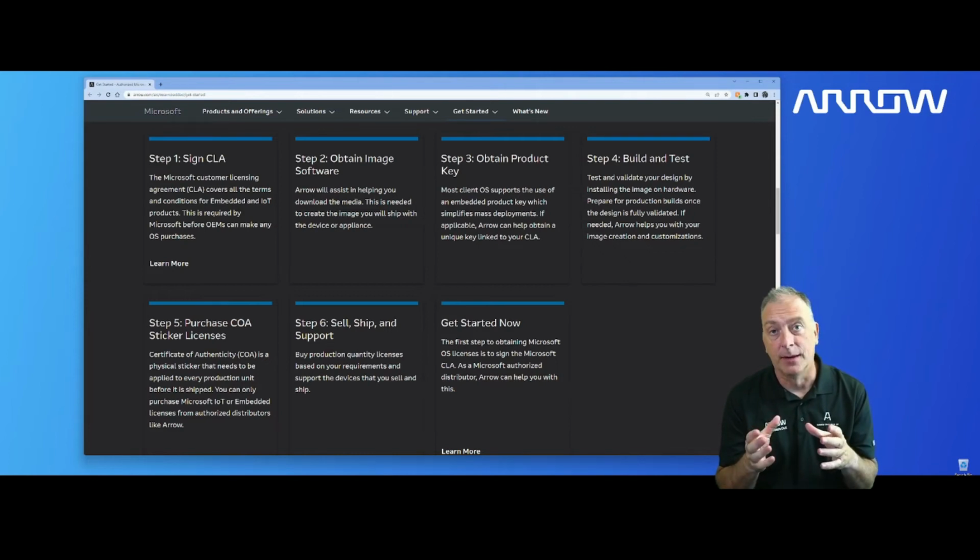But if he's not able to help, there is a level 3. And level 3 is we actually have a support agreement with Microsoft, and we can actually open up a support ticket on your behalf and basically have a Microsoft engineer contact you directly and work through that problem to support you. So with Arrow, you're going to get 3 levels of support.